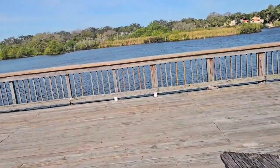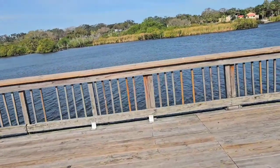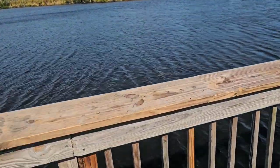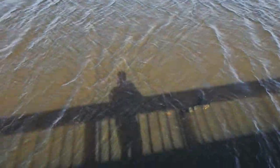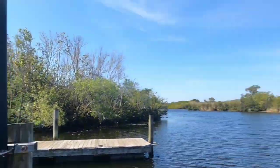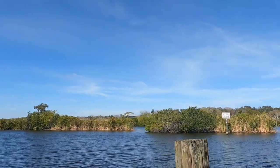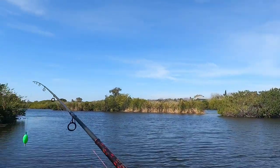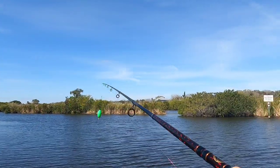No signs say you can't fish here either. What do you guys say? Should we toss out a line? Looks kind of shallow. I'm thinking maybe toss out a shrimp. I only got like 30 minutes, but we're going to just cast out here at Goode boat ramp. As you know, when I'm in a new spot, I like to try out my popping cork.